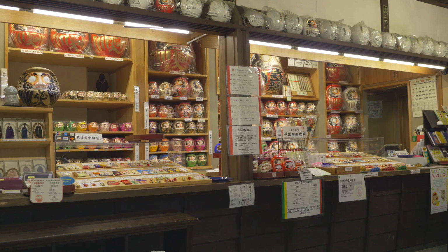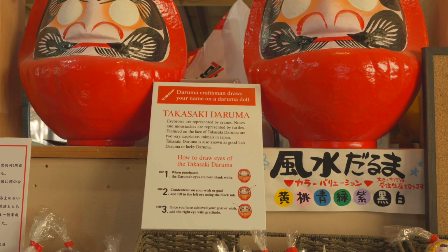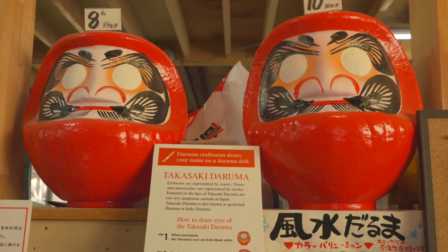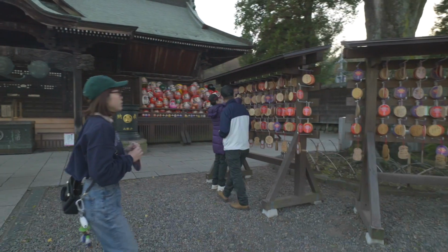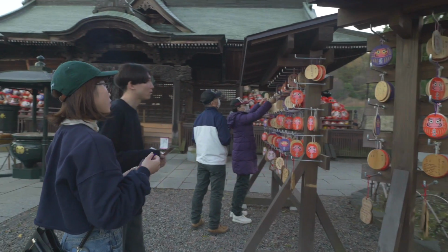These little dolls are a popular gift around Asia to encourage the receiver. The way to use a Daruma doll is simple. When a Daruma doll is bought, it has no eyes, just big white spots. The owner then sets a goal and draws in the left eye. After drawing this, the doll is placed somewhere where the owner would see it every day. Once you achieve what you had set your eyes on, the right eye is drawn to the Daruma doll.